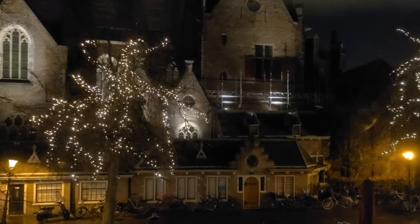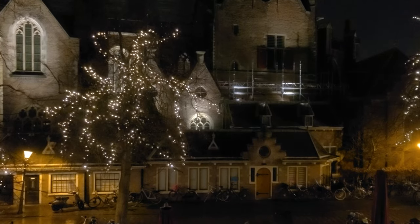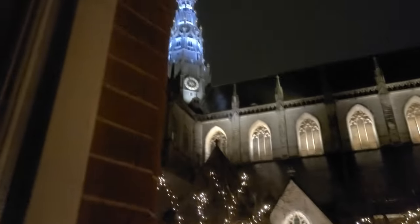Wow, look at that view. Oh, it's raining out. And look at the wind. Oh my gosh. Holy moly, this weather on this trip has been brutal. Let me turn the lights off and get a better view in here. Oh, that's much better. Look at that view.